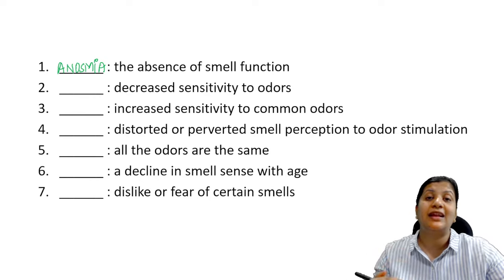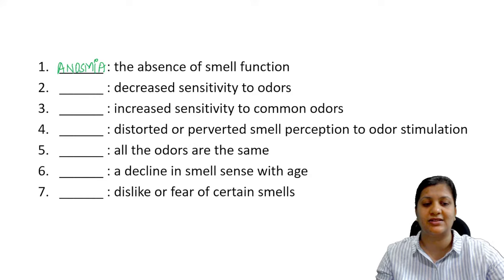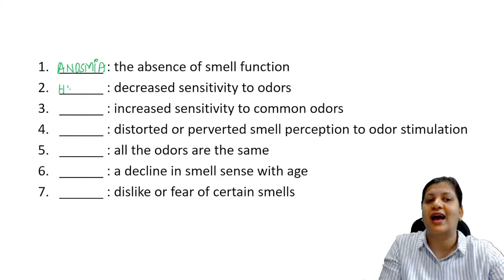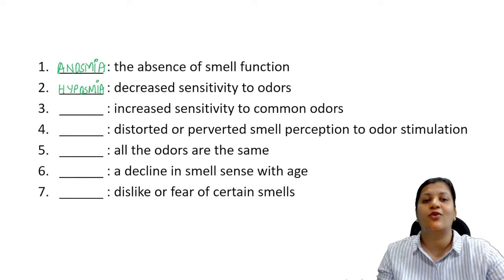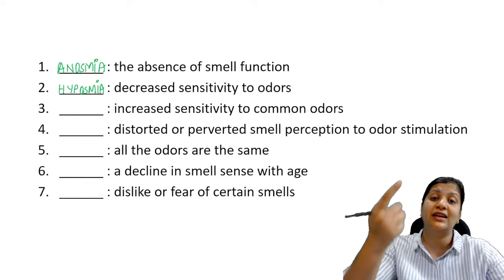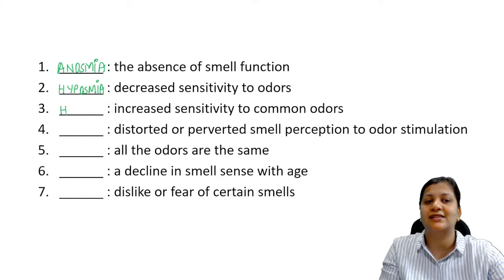If there is a decrease in the sensitivity to odor stimulus, what do we call it? They can smell, but there is a reduced sensitivity. Very, very good, all of you. This is called hyposmia. So complete absence is anosmia. Decreased sensitivity to odors is hyposmia. If there is increased sensitivity to common odors, what do we call it? Yes, we call it hyperosmia, where they have increased sensitivity to odors.